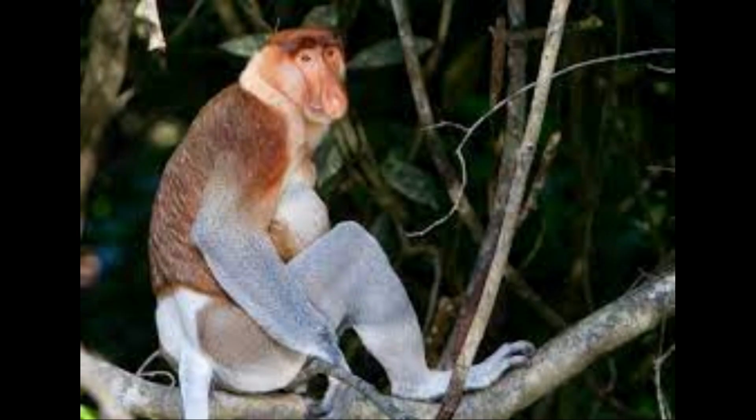It mostly stays in lowland habitats near water. These unique animals are easily recognizable by their long, bulbous noses, especially in males. Proboscis monkeys use their big sniffers to attract mates. The same part of their face is used for making some loud honking calls. They are also known for their reddish-brown fur and pot bellies. Proboscis monkeys are proficient swimmers and can often be seen wading in rivers or swimming in lakes.